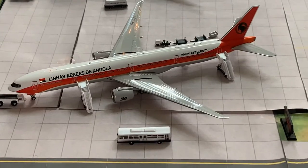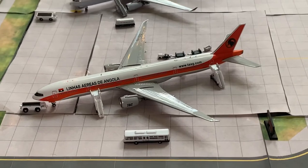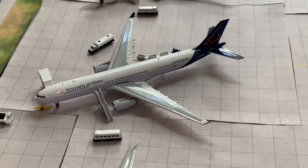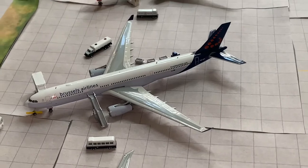Moving to the internationals, we have a TAAG Angola 737-300. This is just getting its passengers loaded on and heading out to Lisbon, pretty normal flight. Right here, we have a Brussels Airlines A330. This is the new model, and this is going to be heading out to Brussels. You can find this plane in Kinshasa and a lot in Western Africa.